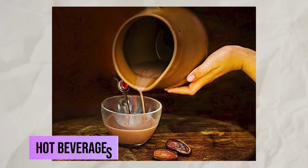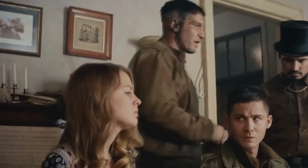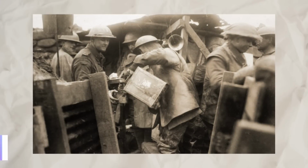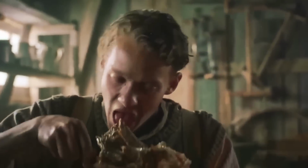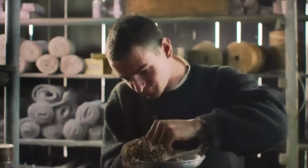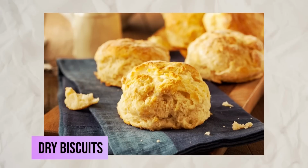By the 19th century, hot beverages had become a comforting staple for soldiers on long marches or during harsh campaigns. Coffee and tea provided much-needed warmth and a slight caffeine boost to help soldiers power through the day. Whether it was the bitter taste of coffee or the soothing essence of tea, these drinks were often paired with something simple but satisfying: dry biscuits.